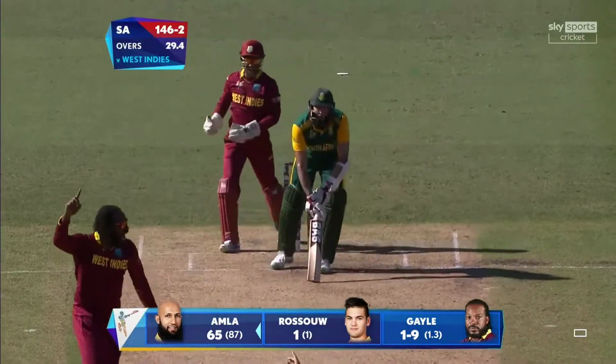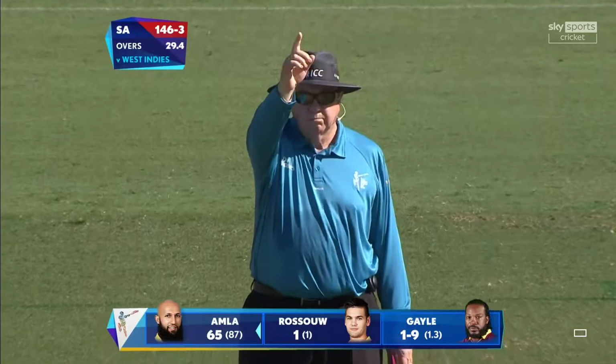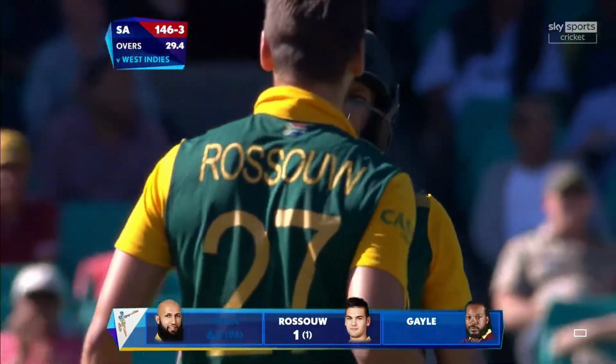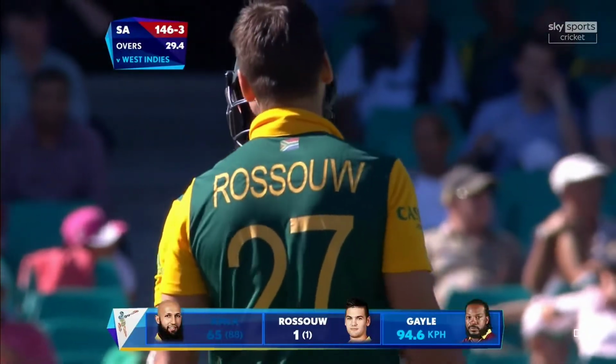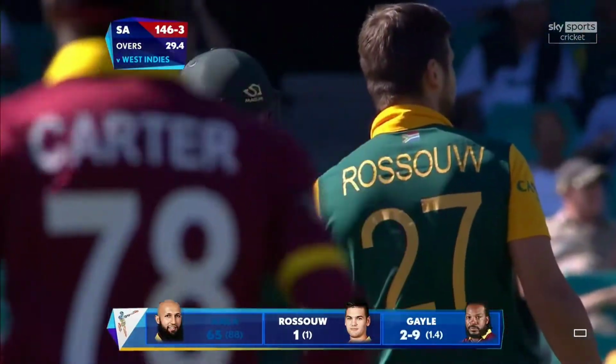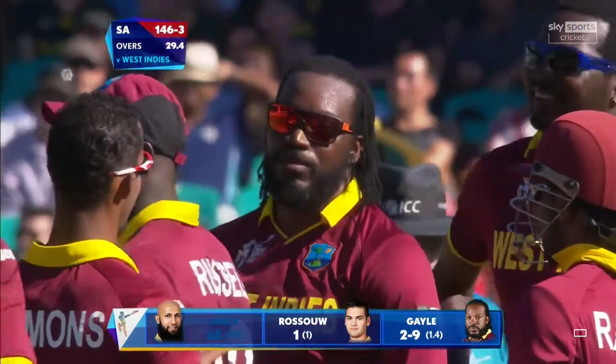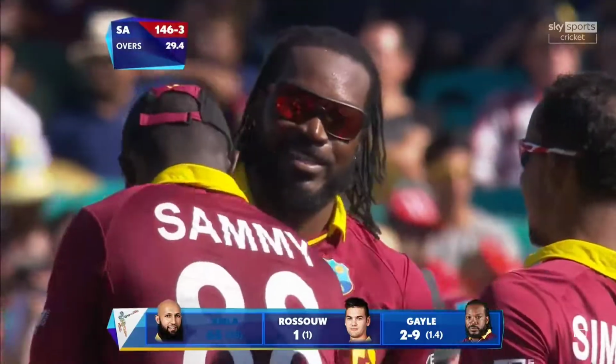Oh, big shout. That's going to be out. That is going to be out. Struck in front. It's 2 quick ones. Bang, bang, go the West Indies. And the 2 set batsmen, they worked hard to get into this position, and all of a sudden, Chris Gayle with the ball.